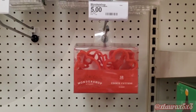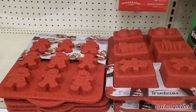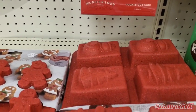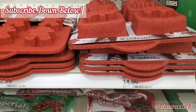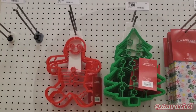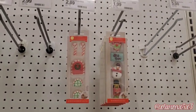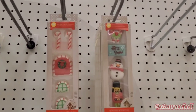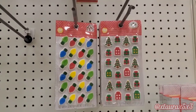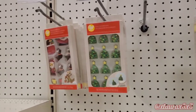They have these 10 count cookie cutters for $5. These are some silicone molds, $12.99 or $14.99. These big cookie cutters are priced at $3, the gingerbread man or the tree. They have these cute icing embellishments for a gingerbread house, $1.99. Some of these were priced at $4.99, depending.